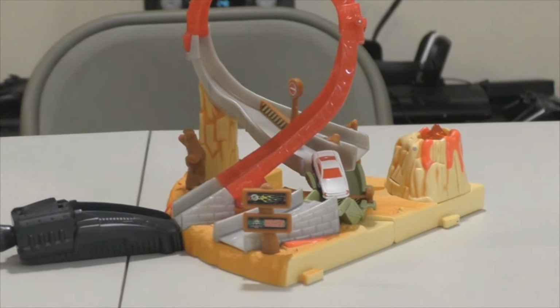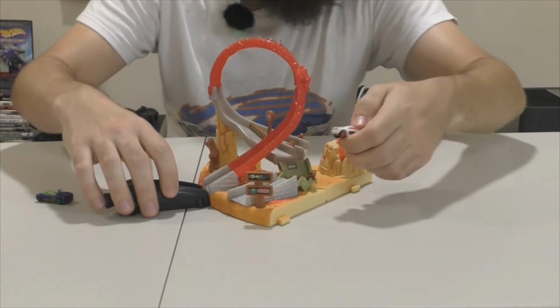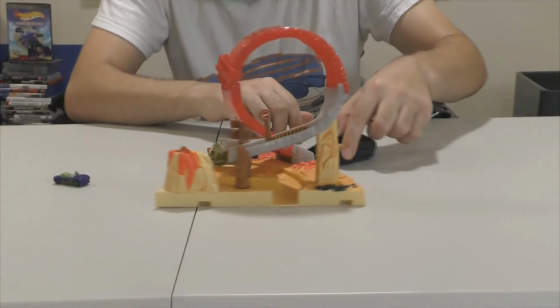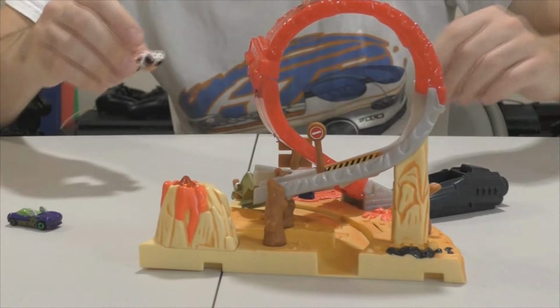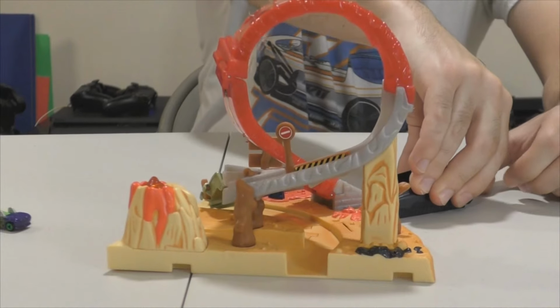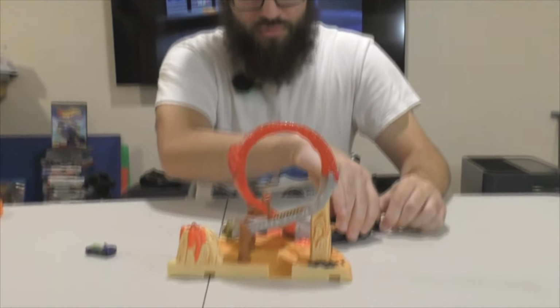Well, the bridge is supposed to fall. Yeah, well, the bridge is out. But you get the idea, right? Yeah. All right, now I'm gonna turn to the volcano. Yep, we're gonna flick this way. I'll turn the set like this, so you can see him go through the loop and into the volcano. He's gonna hit that trigger, and it's gonna pop up the lava from the volcano. You ready? Cool. Tesla said this car can drive through volcanoes.